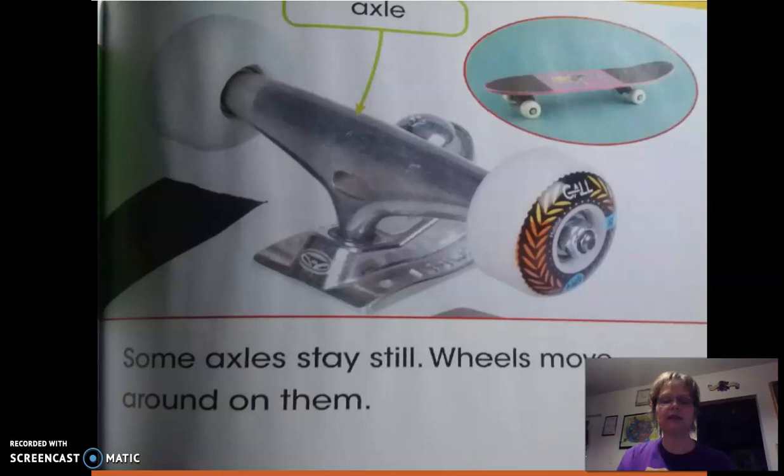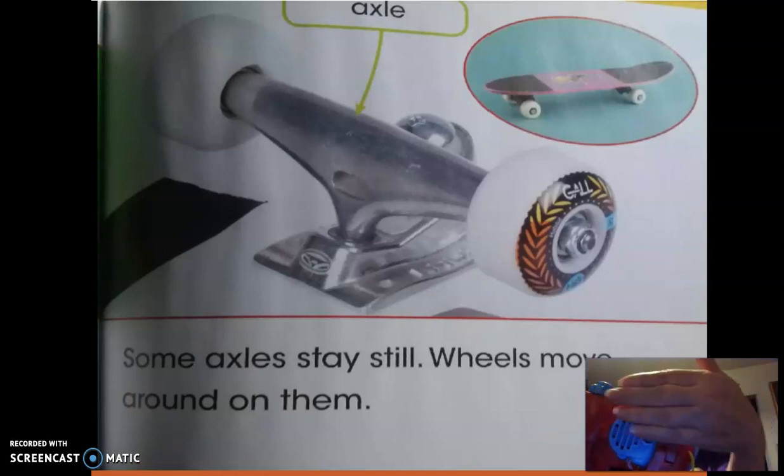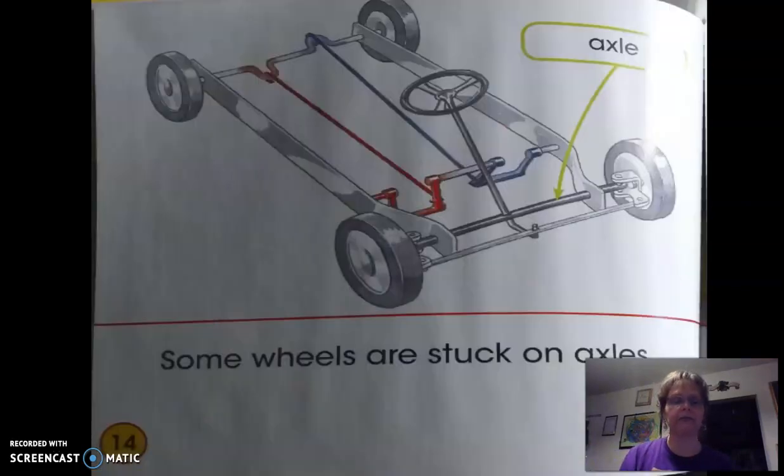Some axles stay still. Wheels move on them. So when you have your truck or your car, I want you to look underneath and see what the axle looks like, and put your hand on it and explore and see how the wheels move. Okay? Remember, that's how we learn, by exploring.